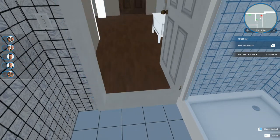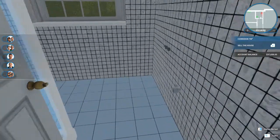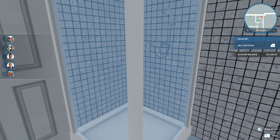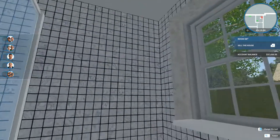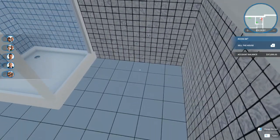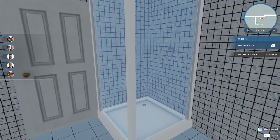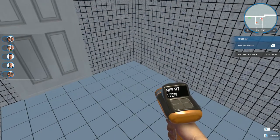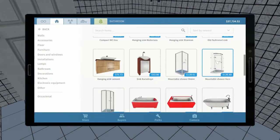Actually, it doesn't look that nice. I don't think I can. Can I open the door? Put it right into that, doesn't it? Well, I don't like that, but I think it's done. I don't know how that was supposed to work. It makes me sad. Yeah, it's when I have to do the toilet right about here. I don't like that shower. Let's sell that. Let's get the rounded one. Makes me sad. Oh well.